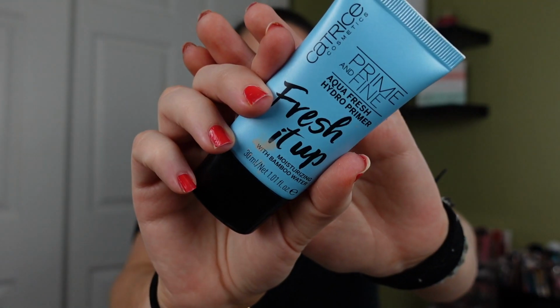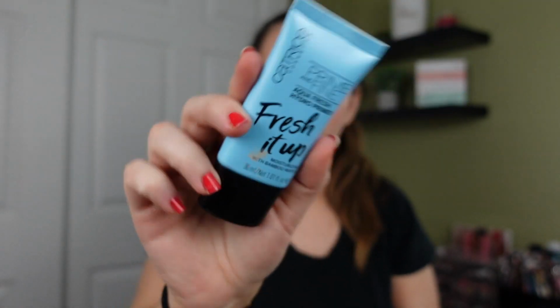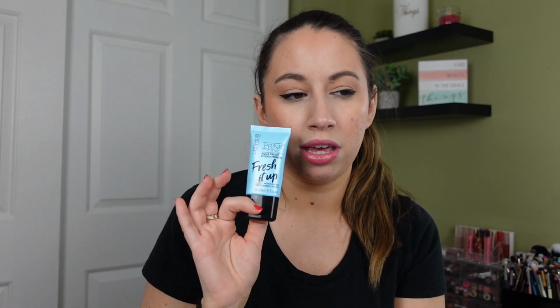Okay, so I am going to start with makeup products, and I finished two products from Catrice. The first is this Aqua Fresh Primer. This is such a nice primer. It retails for $8, and that's a really good price because it is a full fluid ounce of primer, and it reminds me a lot of the Smashbox Primerizer, except I actually like this one better. I feel like this one feels more hydrating personally, and it's only $8.